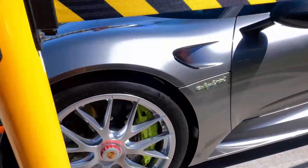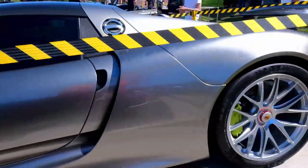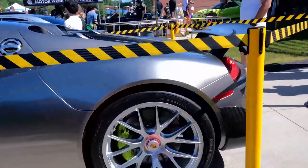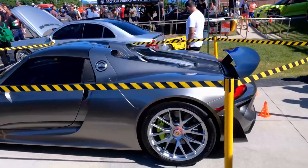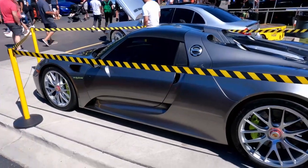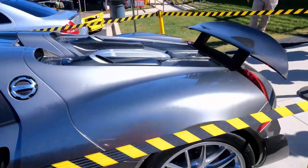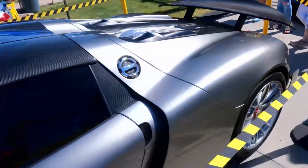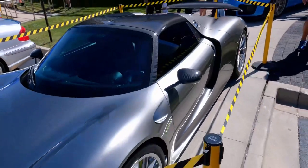So Barrington Motorworks consists of Porsche, Mercedes, Infiniti, and Honda. And they have a nice, high-end exotic used car department. Because of what the dealership sells, there was no denying in my mind that when we came out, we would see a lot of Porsches and have a nice exotic car turnout. And that's exactly what we got.